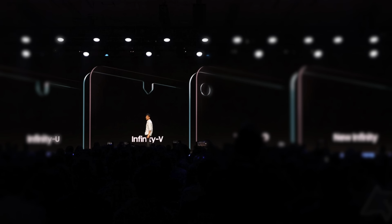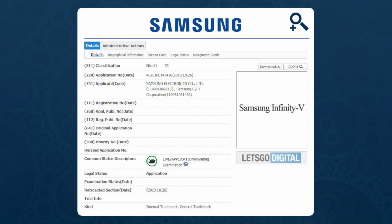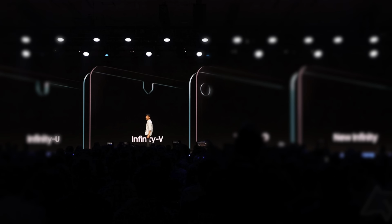So the display itself on this new Galaxy X is a brand new Infinity display, and it's called Infinity Flex. And Samsung has actually showed us multiple Infinity displays that they're working on. So they have a new Infinity U, which has a U-shaped notch, a very, very small one. Then we have the Infinity V, which I've talked about in my previous Galaxy X video. This is the patent that Samsung has applied for that got leaked. So this is similar to the U, but with a sharper V notch.